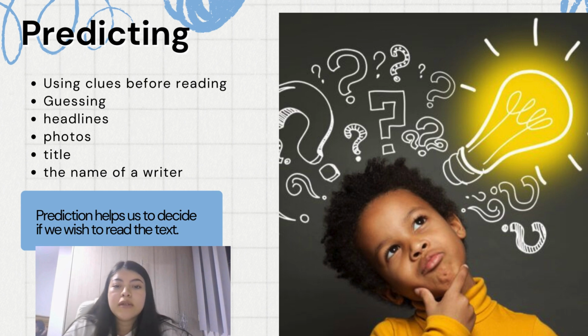That means using clues before we begin reading, and also to guess what a text may be about. We have some key parts of a text, a book, a magazine, newspaper, like headlines, photos, titles, or even the name of a writer. For example, we have Stephen King, so we can predict what type of genre it is going to be. So prediction helps us to decide if we wish to read the whole text.